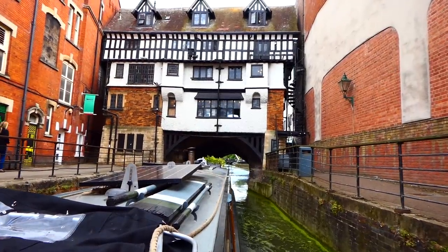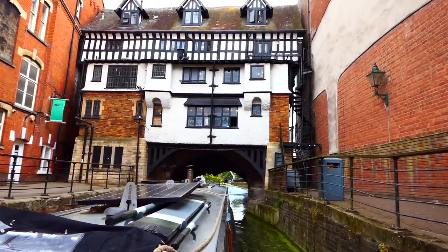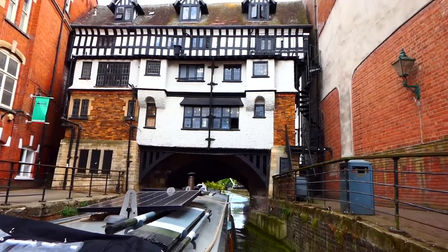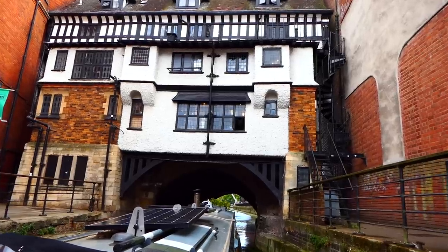This is High Bridge, and it's the oldest bridge in the UK which still has buildings on it. It dates back from the 1160s, and it's had shops above it since the 1550s. Incredible.